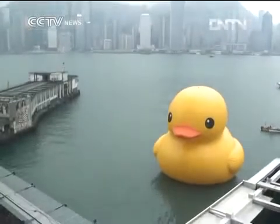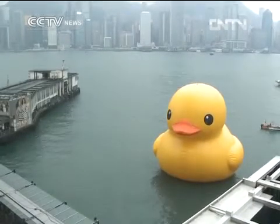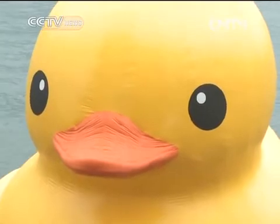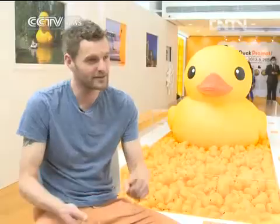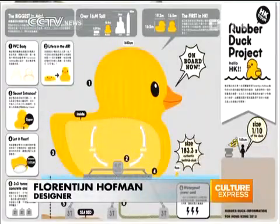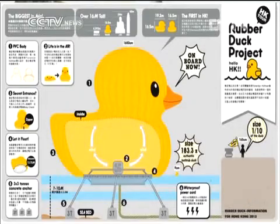Now after designing the duck, making sure it stays afloat is another challenge. Hoffman says he brought in experts to help out. Wind, pressure, electric, all these constantly challenging projects you have to take care of.